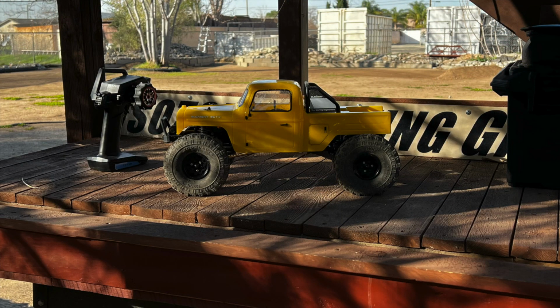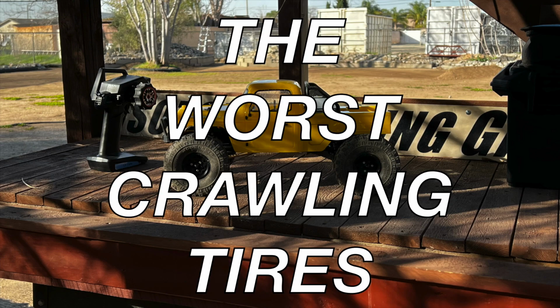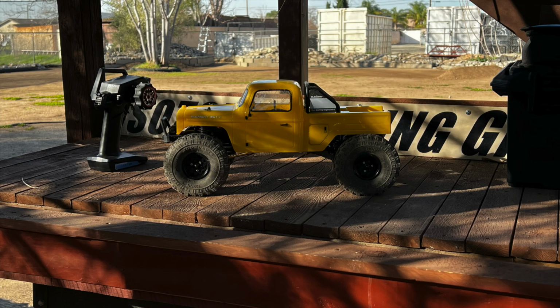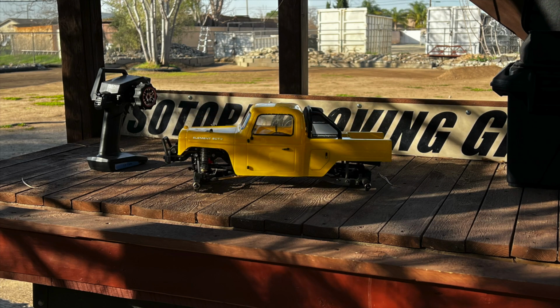Now that you're over here, I can break it down for you. I mean, you don't have portals, so you'll fit the wheels. And we're looking to find the worst crawling tires in the world. Asterisk, of course, because it's obviously not the whole world. I don't own every tire in the world, but I have some, and some will be terribly suited to rock crawling, so let's have Lil Yella stripped down to a bare state. There we are.